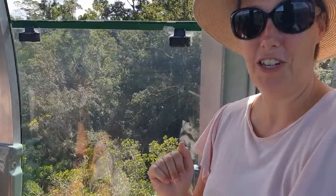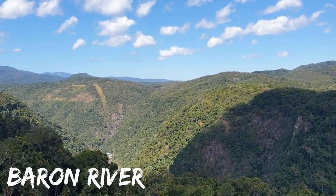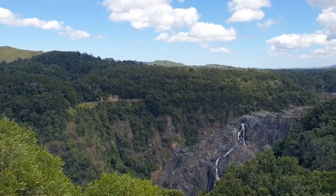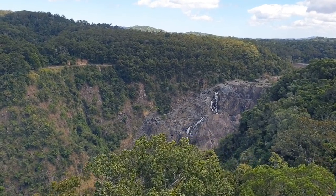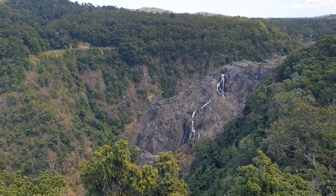Good value. Got the audio app open again so we can learn about stuff as we go. Yeah, it looks like a station down there. This is the Barron River Gorge. You can see a waterfall coming down the mountains, carving out through a river. So not a lot of water there, but you can see how it's all been carved out over time through the mountains of the rainforest. So many waterways in Queensland. We're going to get out now and have a look at Barron Falls.